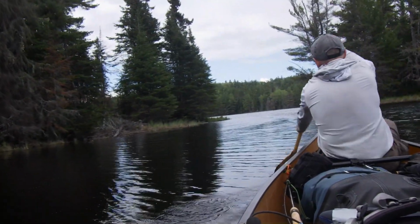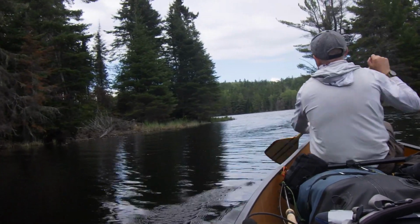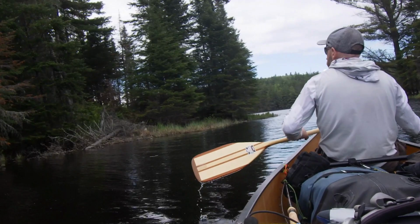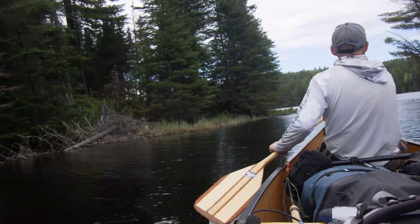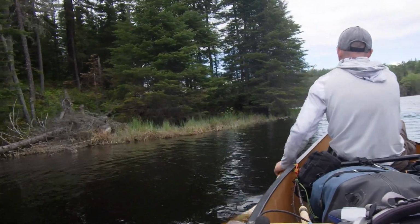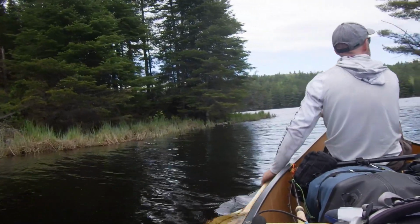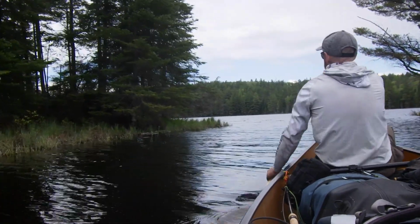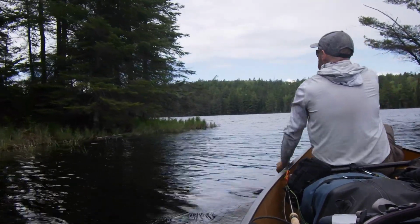Still going. It is 20 to 4 on day 5, and we canoed through Sturgeon Lake and then Twin Lake. We're on the Deux Rivières, and we're coming up to a portage that will bring us into Doré Lake. So it's the Deux Rivières portage.